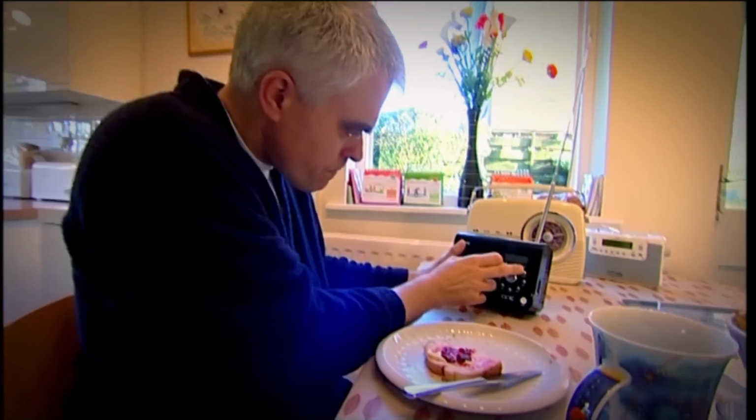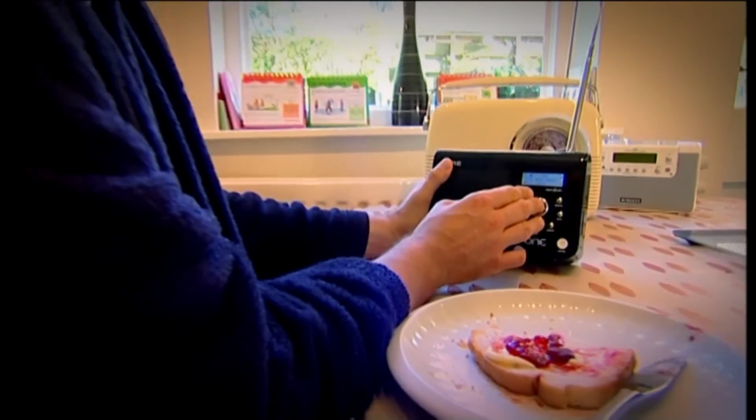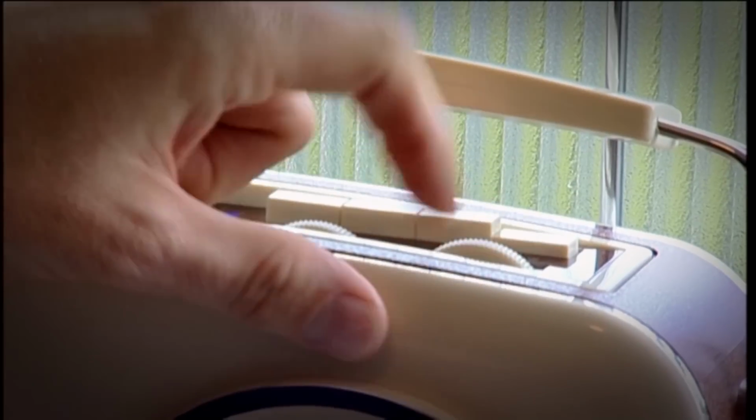It looks like the Pure is in the lead so far, but how will it fare in my tests for sound quality and battery life? Right then, time for my morning's bathroom activities. I'll check out the sound quality of the radios while I'm in here.